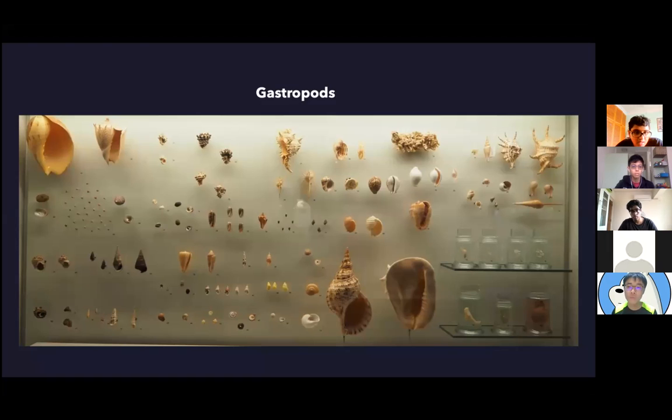So the spiral actually helps to reduce the body size, and also helps to concentrate it, so they can control where the center of gravity is for stability. And actually it's not very obvious here, but for gastropoda, the way they feed, they have an organ called the radula, which is sort of a protrusible organ.